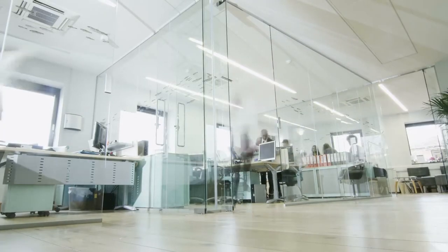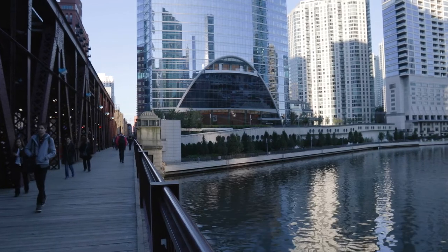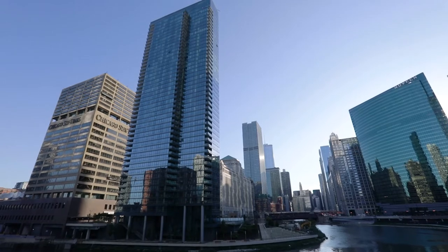The whole key is about recruiting the best, retaining the best. We're seeing a focus on the live, work, play environment, and so we're building mixed-use facilities to accommodate that, or we're locating new buildings in areas where they already have part of that so that we can fill that void.